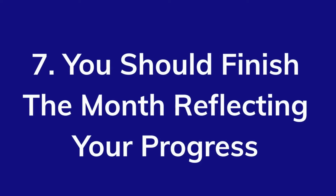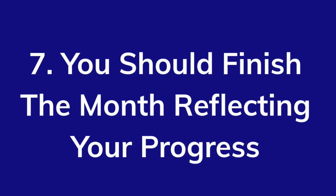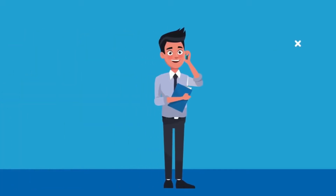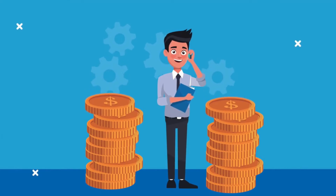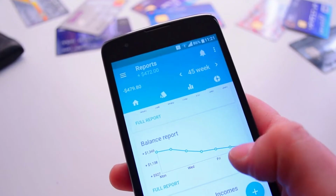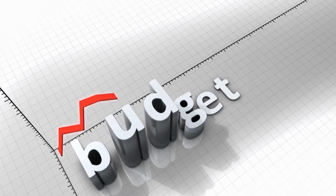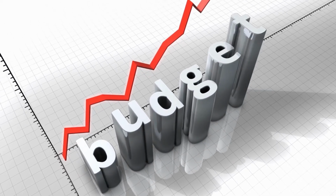7. You should finish the month by reflecting on your progress. At the end of each month, your kakeibo demands that you scrutinize your past 4 weeks of spending, acknowledging successes and weaknesses, and setting goals for the following month. Tracking spending in apps just shows us where we're going wrong. But by using a kakeibo, you can get a broader perspective.